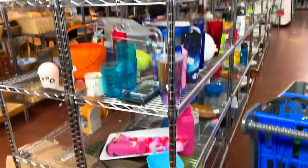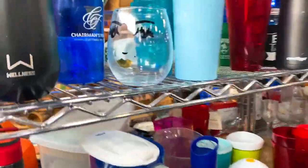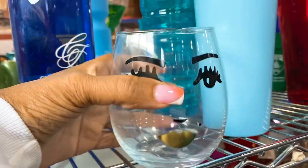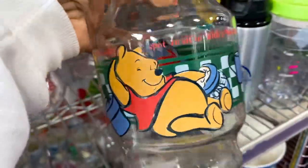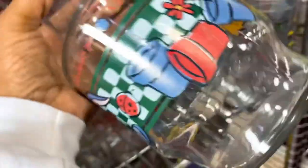Coffee and mugs section. My husband tells me I can't bring any more glasses home, but oh my God, look how cute this is. Look at this one, it's so cool. Oops, oh my God, I broke the glass. But the guy said he's just gonna go clean it up. It's no big deal, but I'm panicking. Okay, moving right along. Look at this Winnie the Pooh glass pitcher. How much is this? $5.